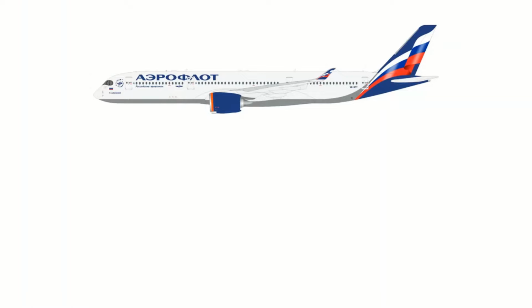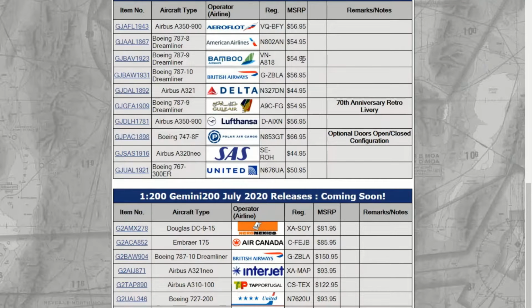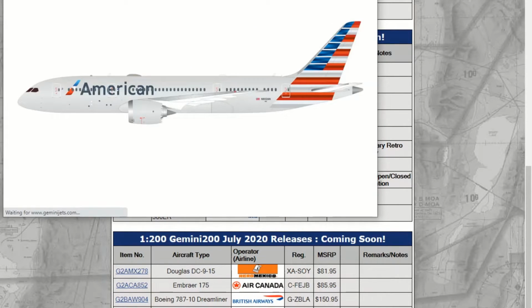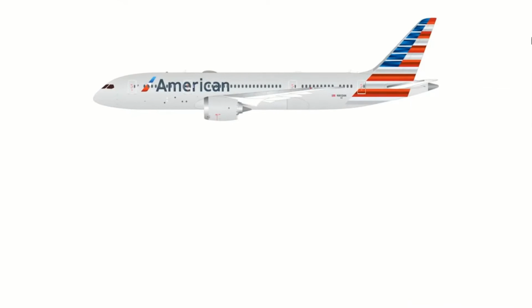But here's a nice one. I'm pretty sure this is a re-release, but it's the American 787-8. Again, plain simple livery, very nice. That's one thing I think Gemini has kind of realized. People like the plain and simple liveries, which is really nice because I like the plain and simple liveries.